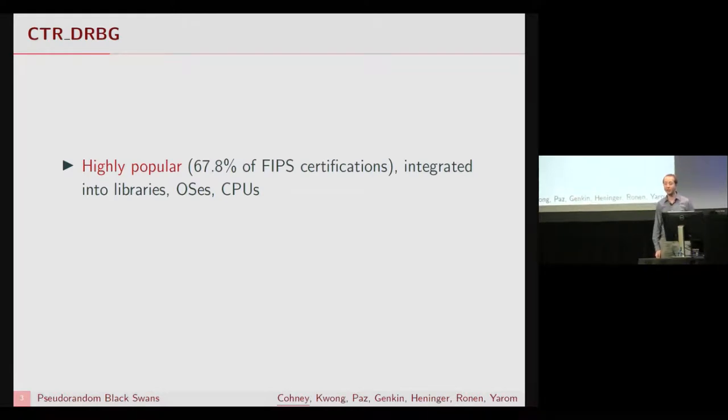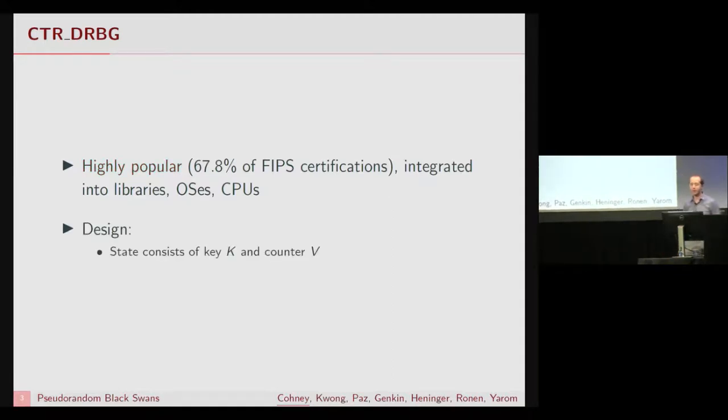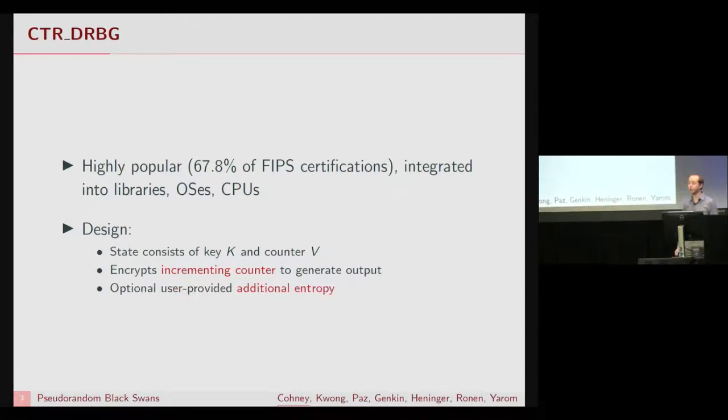CounterDRBG, the focus of today's talk, is highly popular. We surveyed the set of NIST certifications and found that over 67% of certified implementations use this design. It's been integrated into major libraries, operating systems, and even in hardware into CPUs. Its design consists of a state composed of a key K and a counter V. Generally, the way it works is you increment the counter, you encrypt it under some block cipher, and you use that as the output. There's an option for the user or the implementer of the DRBG to provide additional entropy, which gets mixed in through the block cipher in order to provide protection against state compromise.